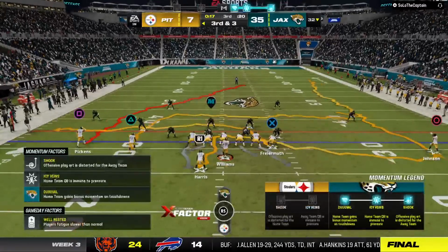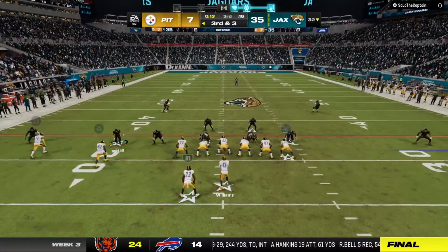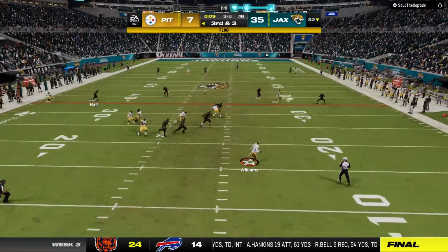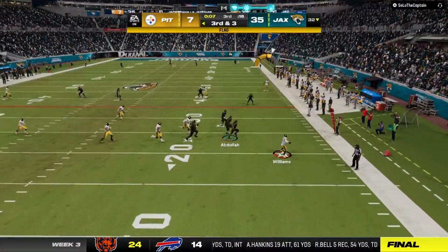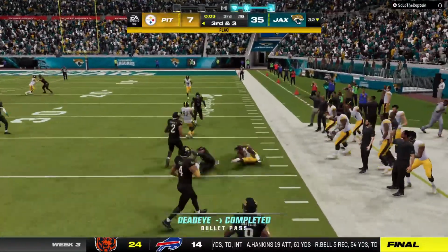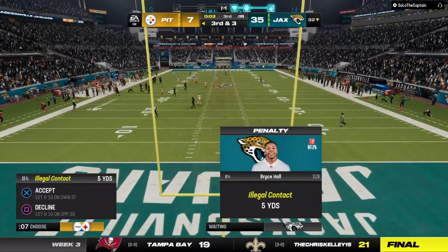Here's 3rd and 3. Ready. They'll set up a throw. Flushed out right. He's got his running back out of the backfield, and he has a big gain inside the 40 before being dropped.